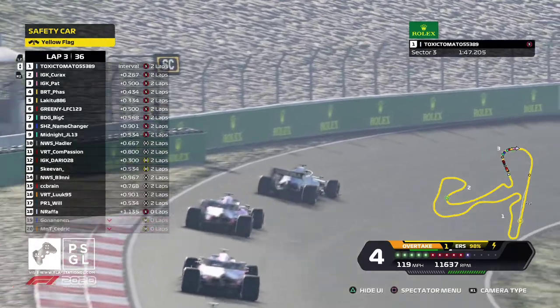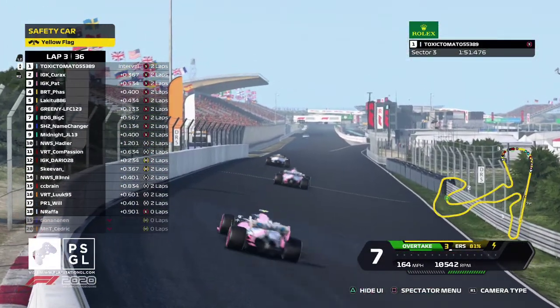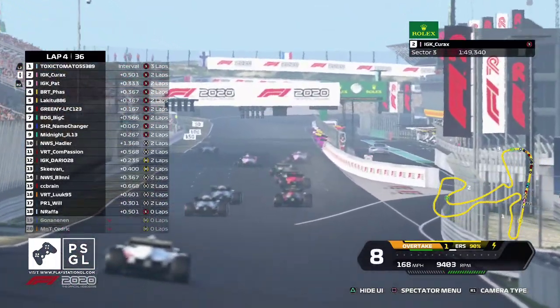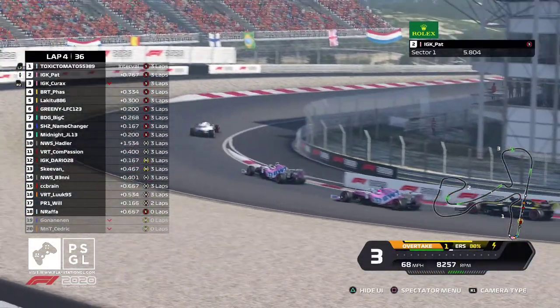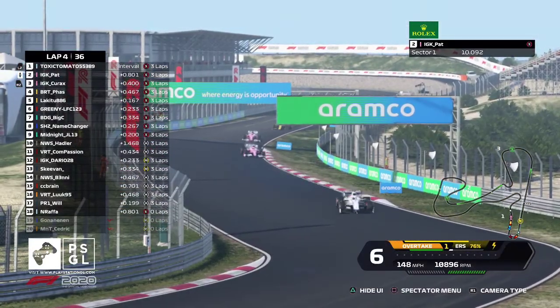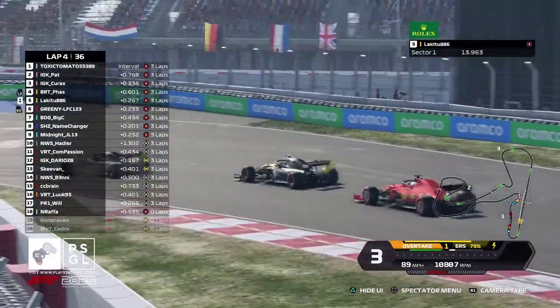Dario is all the way up into 12th. Don't forget he started last. So already Dario's had a really good start. Toxic Tomato's had a really good restart off the line. Let's see if Kurat can get the launch off his teammate. We'll have to find out. Everyone is trying to make some moves up into turn 1. Pat, a brilliant move up the inside, up into P2 already. And he's trying to gain some time on Toxic Tomato, but already Toxic Tomato is quicker than everyone.